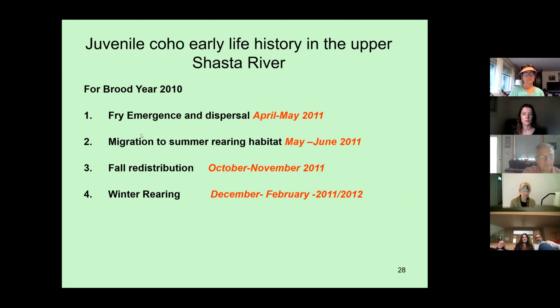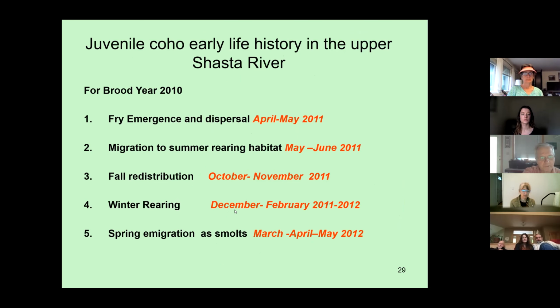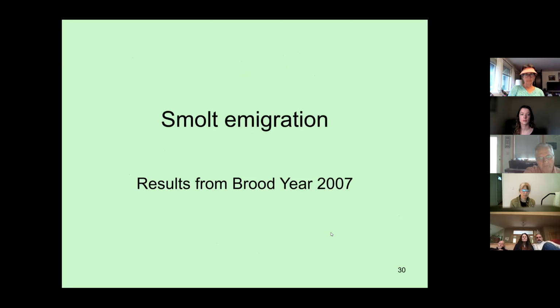So you got winter rearing that comes next. Now their behavior is changing too. They're starting to school up in groups. In the springtime, they're going to start to develop into smolts. And by March and April of 2012, they're going to be ready to go to the ocean.